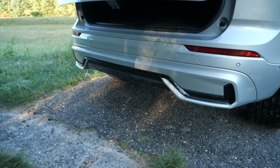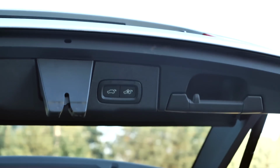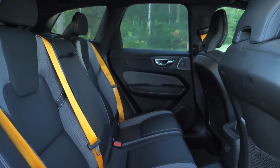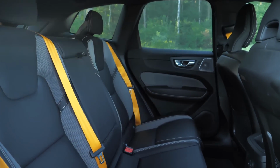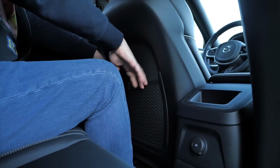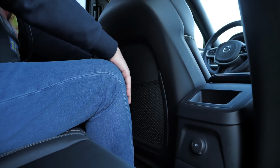The boot can be opened and closed with gesture. There is also a button to shut the tailgate and lock the car. In the back, not much has changed. There is still good legroom and headroom. I'm 175 centimeters tall, and the driver's seat is set to my driving position. However, I can even fit behind a fully pushed back passenger seat.